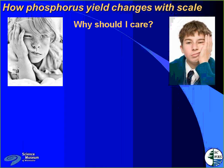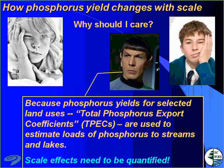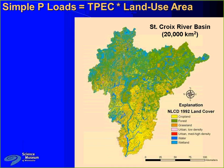Now, how does phosphorus yield change with scale? And at this point, why should I care? Well, because phosphorus yields differ at different scales. Phosphorus yield really is the same thing as an export coefficient. We want to know how many kilograms of phosphorus per hectare per year are coming off the landscape. And we would like to know that at different scales because it's applied a lot. People want to know, well, we have an agricultural landscape, a corn crop, we're going to assume that we're producing this much phosphorus. How much of that phosphorus is actually getting into the water body that you're concerned about? And scale matters because there's a lot of modification on the flow path in between the field and your water body.